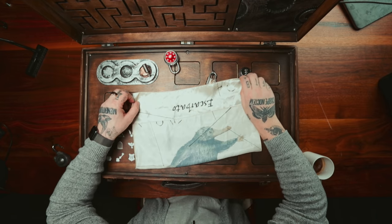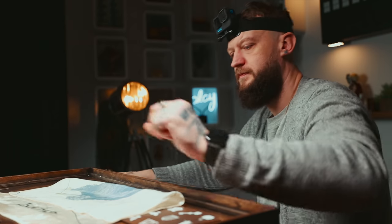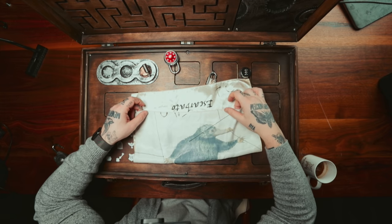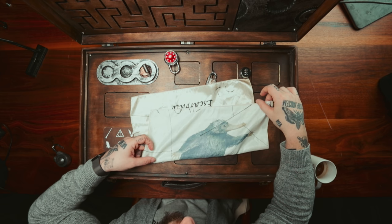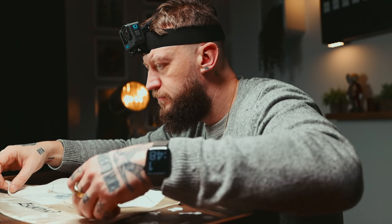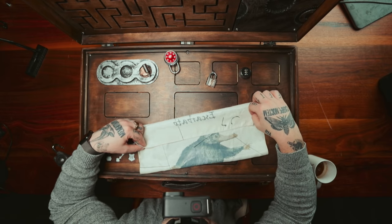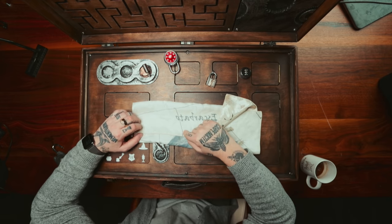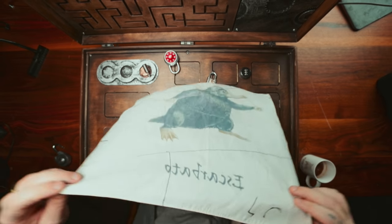Oh, wait, there is a number here. Wait, is that 07? Feels like that's a number. See, this line here on the back of it is drawn on the back of it. It's not even drawn on this side, where these ones are drawn on the front of it. So that tells me there's a fold there somewhere.